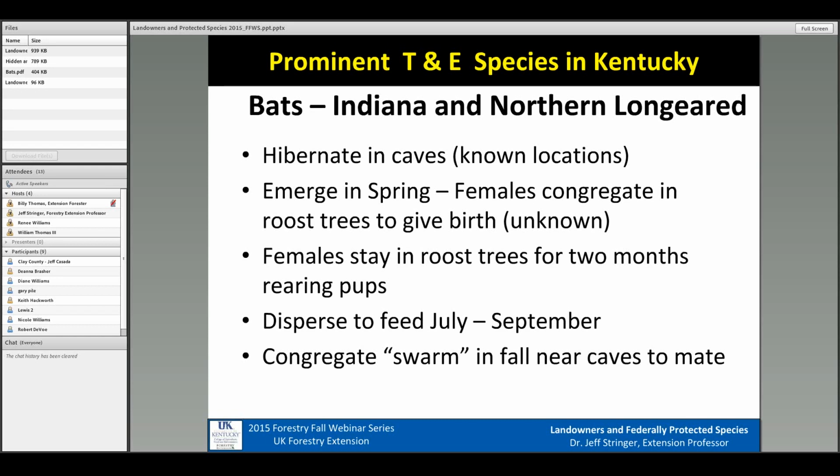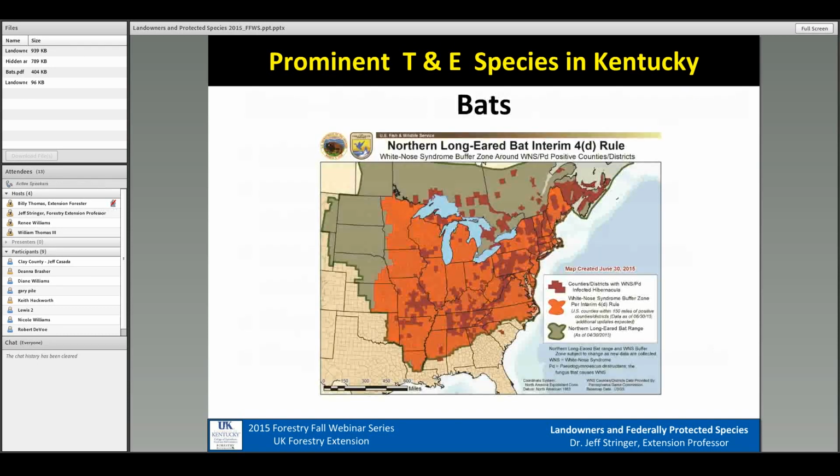Now, one thing to know is these bats, when they come out of those caves and those females disperse and go together and congregate somewhere, it might be a couple 300 miles from their cave. I mean, they cover a lot of distance. And so just because you know where a cave is doesn't mean, oh, well, the bats are just right around this cave and nowhere else. No, they disperse themselves throughout Kentucky. Okay? Now, this is the northern long-eared bat.